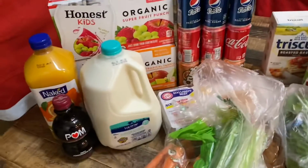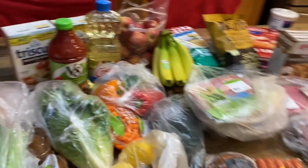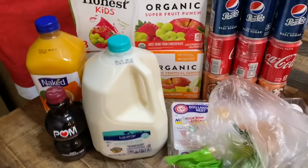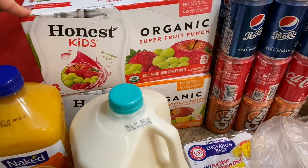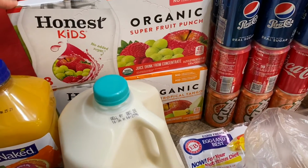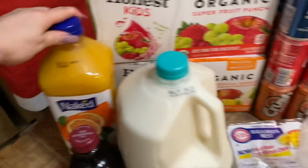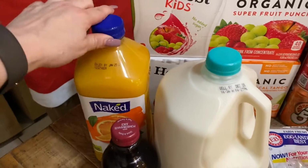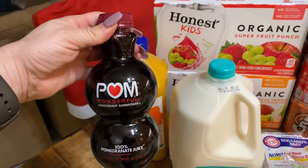All right, this is my week's grocery haul, and we purchased this from Vons. Over here we have all of our drinks. We have these Honest Kids juice boxes. I think we got the fruit punch and the twisted tropical tango. We have this really delicious Naked orange juice, some pomegranate juice. I like to use these for smoothies and just drink it.